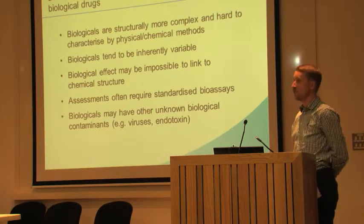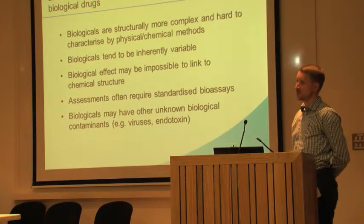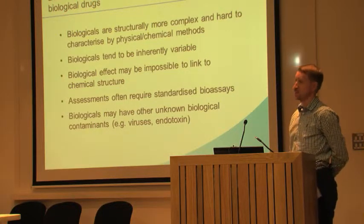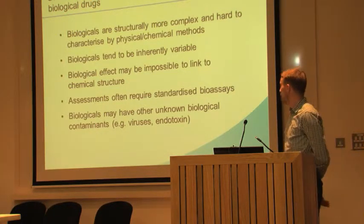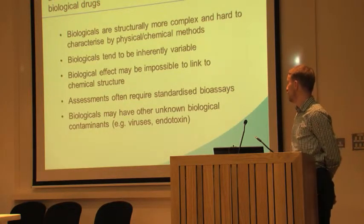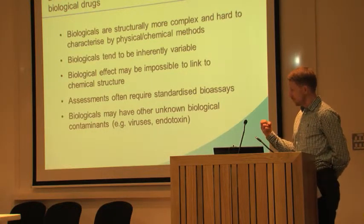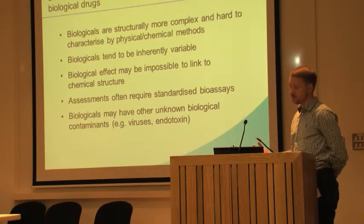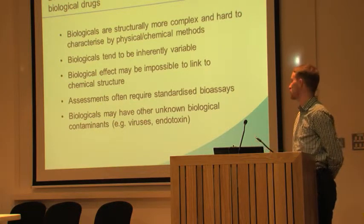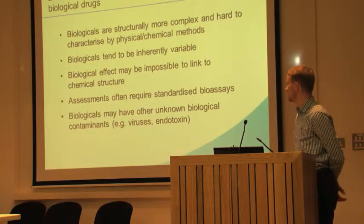Biologicals tend to be inherently more variable. The processes by which they're made often require purification from other growing organisms, as opposed to just, as I said, chemically synthesizing them. The biological effect may be impossible to link to the chemical structure. So with the vaccine itself, just by looking at the structure, you might not be able to get an idea of whether the structure affects the function or the toxicity or the safety profile. So that's a big difference.